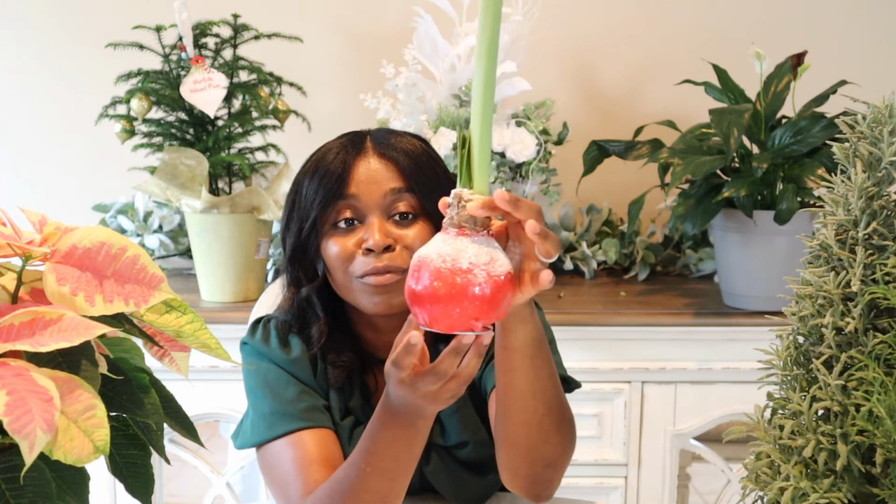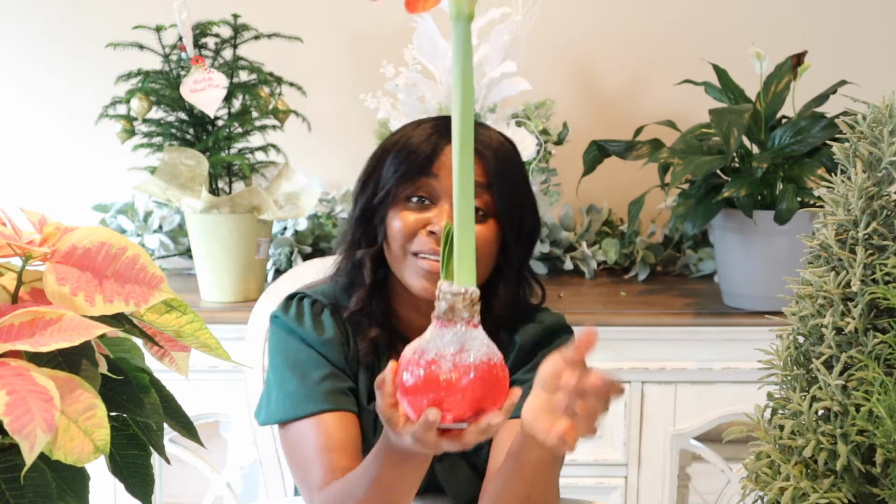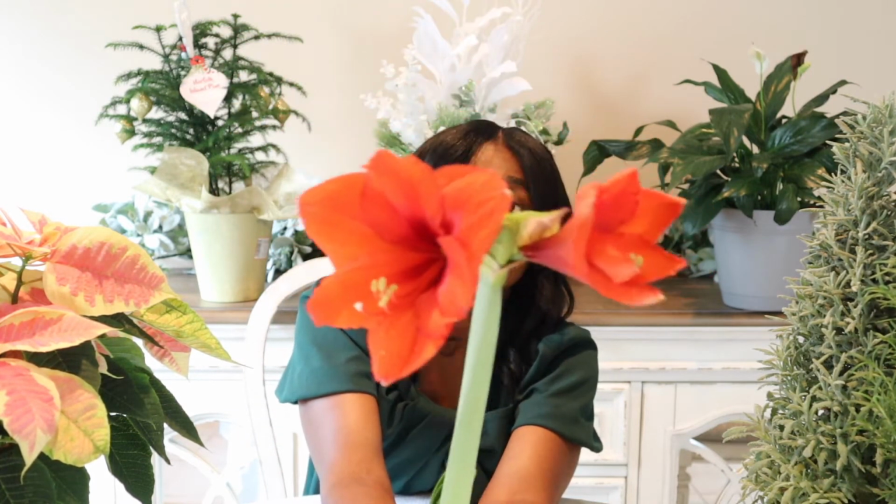I got this at Lowe's. This one is so adorable. They even made the bulb red and put little sparkles on it like snow, so they made it really festive and wintry for the holiday. This plant is so beautiful. You can keep these bulbs and make the plant rebloom next year. So this one is definitely a keeper for the holidays. It's so adorable. I just love the amaryllis.